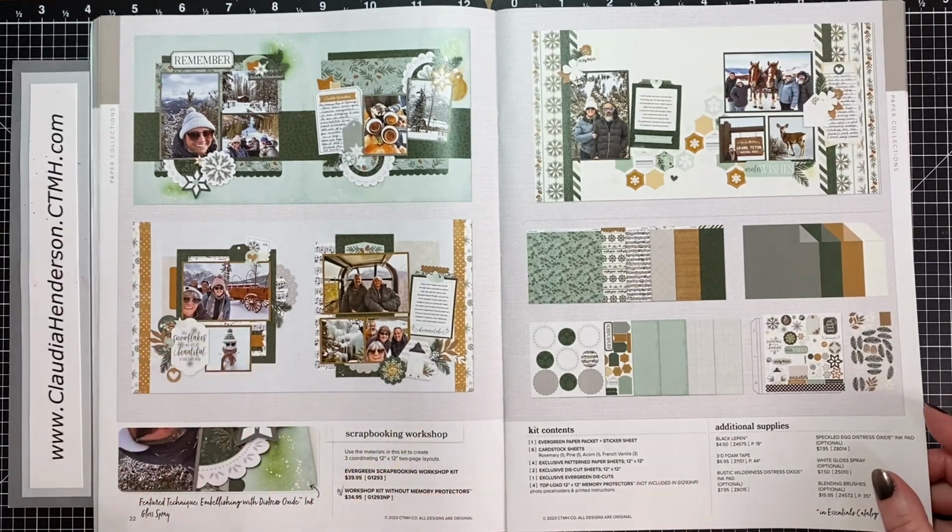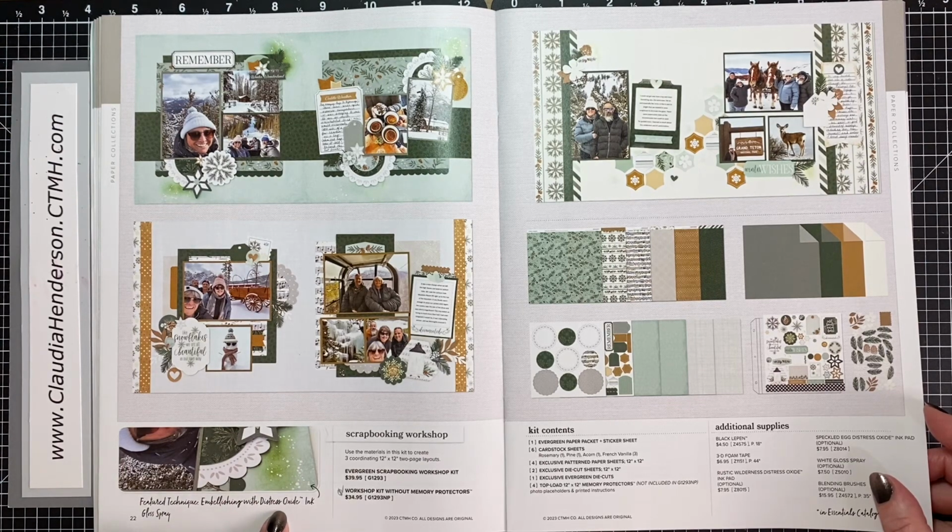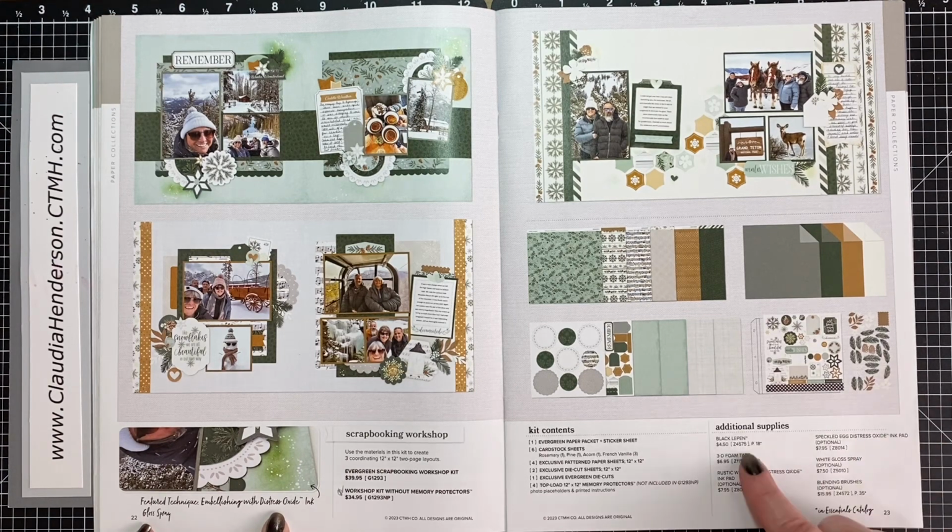this set. And then again, they teach you a little bit of a different technique in this one here. So in this one, they use Distress Oxide ink and gloss spray. So here are the extra optional items you can order. So Rustic Wilderness, Distress Oxide ink, and Speckled Eggs.